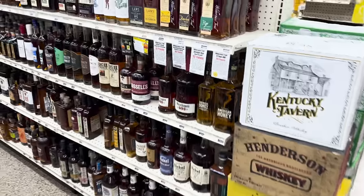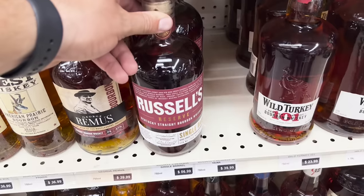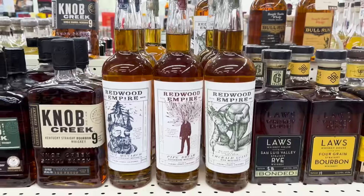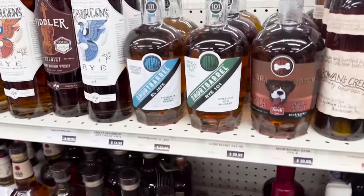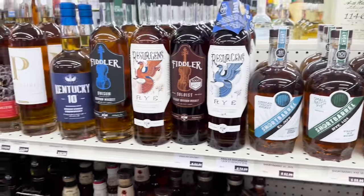A little Russell's Reserve single barrel for $56. Ooh. Love me some Redwood Empire. $39 in Charleston, only $35 here. Check that out. What else? Short barrel? Not sure about that. Don't know anything about that.